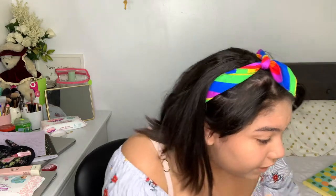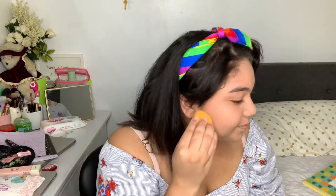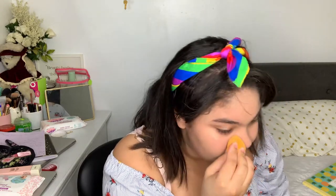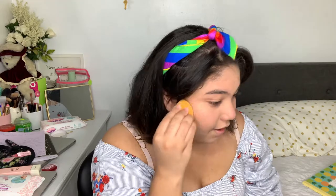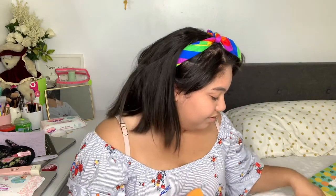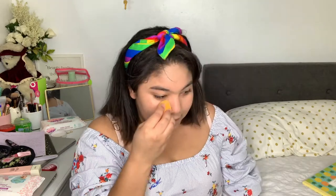I look gray. And it looks even more disgusting on camera. This is a fail. This is a makeup fail. I haven't done my makeup in forever. I should have just stuck with the darker one. Get out of here.